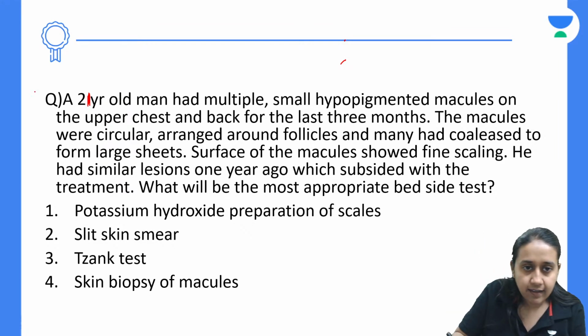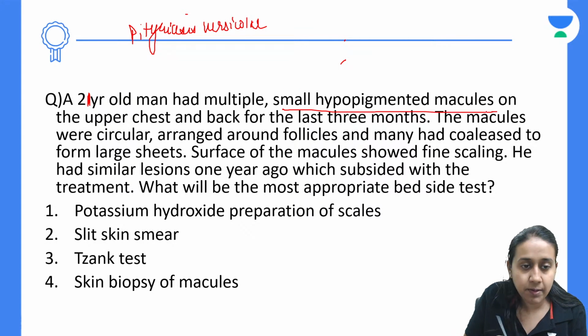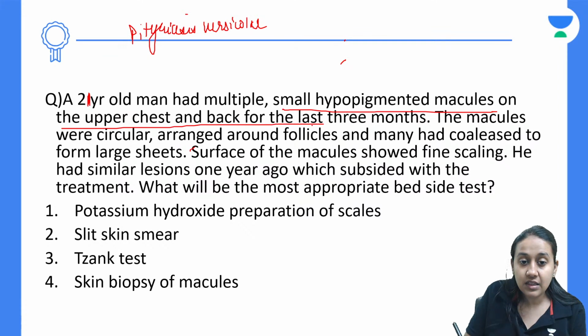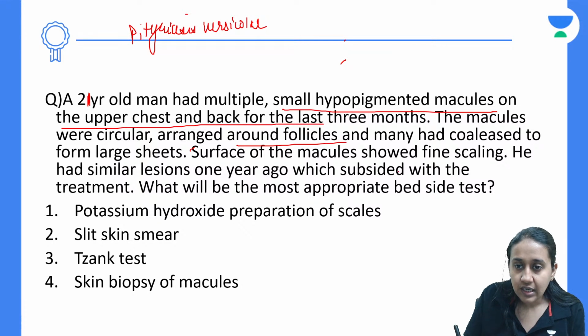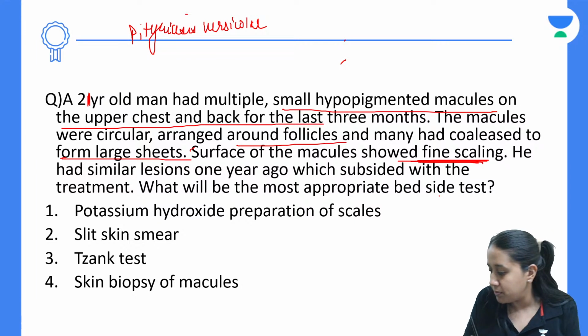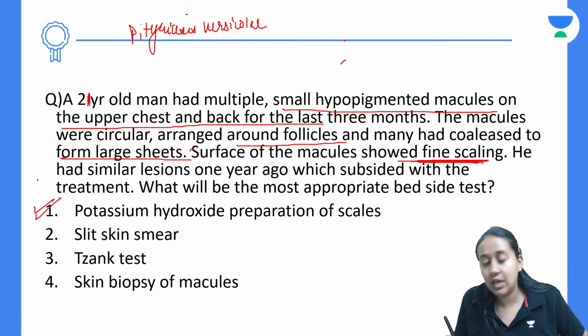Very nice. This is a very classical description of pityriasis versicolor. Now what are the points which favor it? You have small hypopigmented macules on the upper chest and back. They are mainly around the follicles, perifollicular lesions. They coalesce to form large sheets, and the surface of the macules shows fine scales over them. Which of the following is the most appropriate bedside test? So if it is pityriasis versicolor, the most appropriate bedside test is KOH mount.